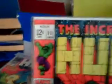Actually, you know what? I'm probably going to have to end this and make another one to continue it on. I didn't realize it's only been 5 minutes. Well, that's the Incredible Hulk, issue 111.